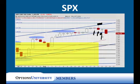If we look at the SPX, we see that we are basically sitting at resistance. We're closer to resistance than we are support. So we can expect that in August and September, we're going to see some kind of pullback. And certainly, September is typically the worst month of the year. So be careful of the bullish side of the market as we go into September.